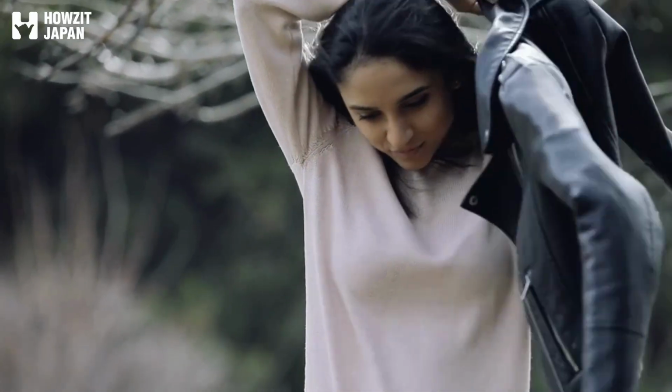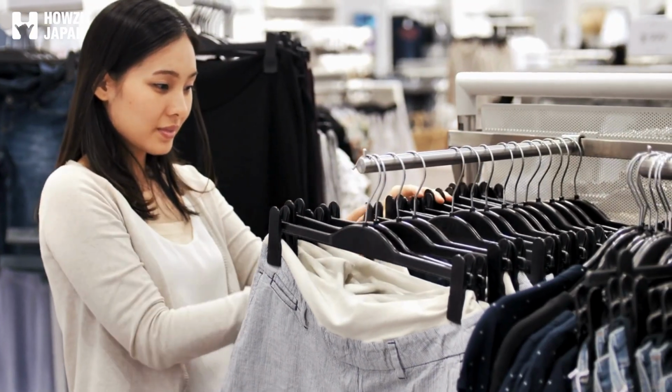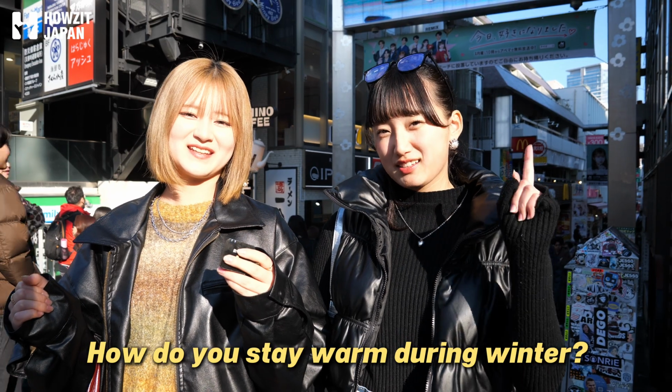So just dress warm. Okay, you know about Heattech from Uniqlo, right? As I mentioned before a lot, and this is a fun fact. Heattech isn't just clothing, okay, in Japan. It's literally part of surviving winter. You can find it in every department store, and it's what most of us are wearing under our work clothes right now. How do you stay warm during winter?